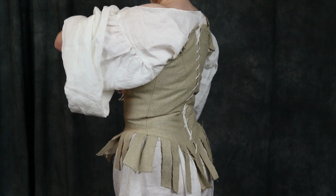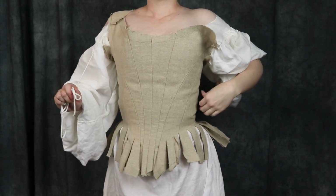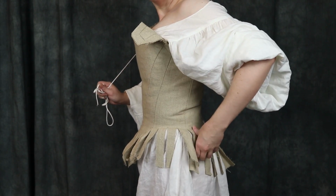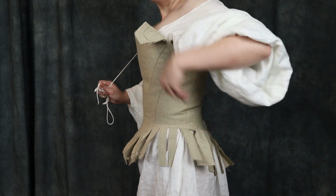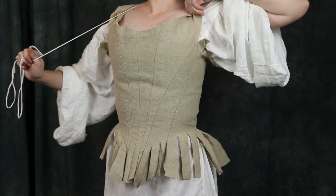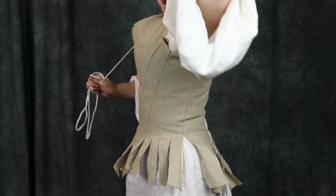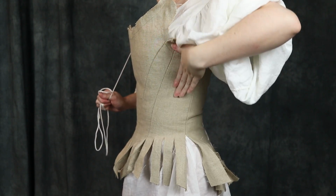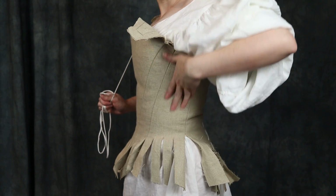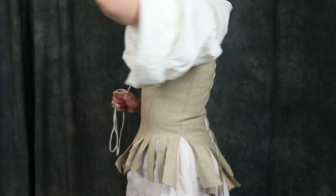Now, this doesn't mean that I had too long of a back necessarily. It fit very well up on top around the shoulders. The issue came in the middle back, which meant that, well, I know that I'm short-waisted. So I knew that it meant that the waistline was not in the right place. So I went ahead and split open the side seam a little bit further to see how much that would help. And it made a really big difference.